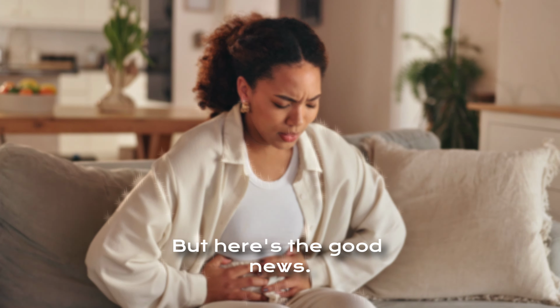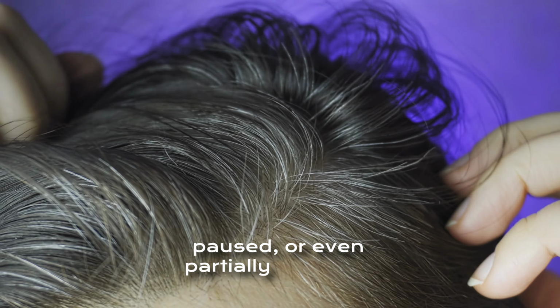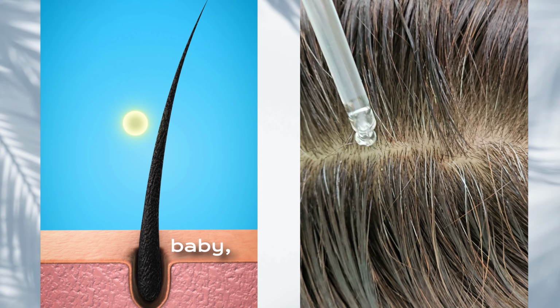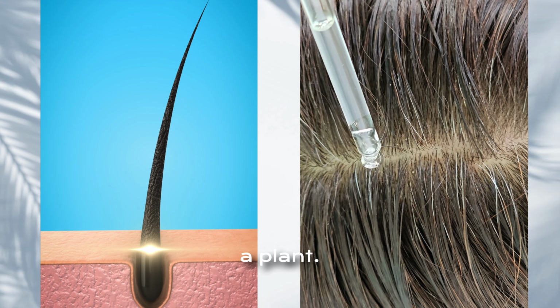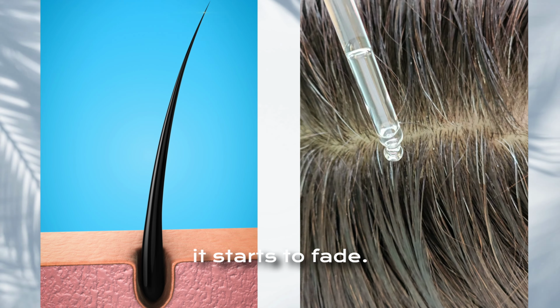But here's the good news. In many cases, this process can be slowed, paused, or even partially reversed, especially if your graying is due to deficiencies or lifestyle factors. So let's talk vitamins, baby, because your hair is kind of like a plant. If it's not getting the right nutrients, it starts to fade. So which ones are most important for keeping your hair full of color?